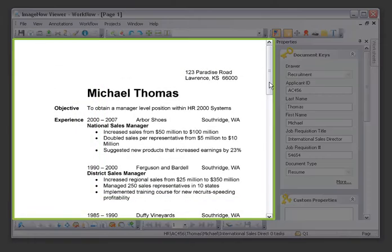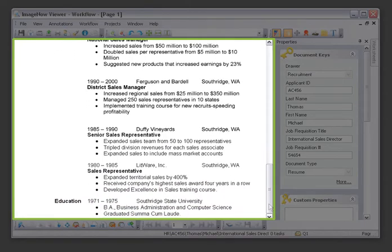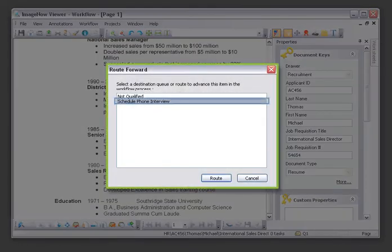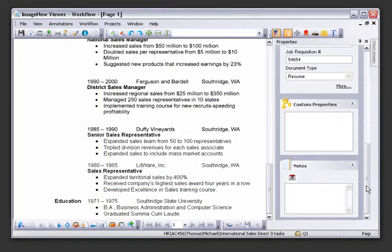You review Michael's information and determine that his experience and skill set match the open position's requirements. You decide to approve the candidate for a telephone screening and make additional notes about Michael's skills within ImageNow.